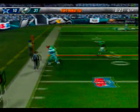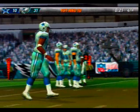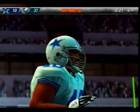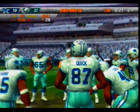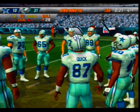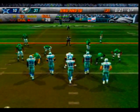Steps up, gets the pass off. No choice here, John. They just have to keep throwing. Yeah, they do. Running the ball isn't going to do a whole lot of good now. And this is the eighth play of this drive.